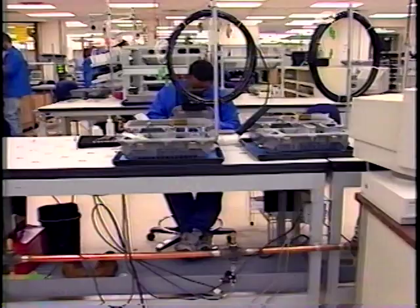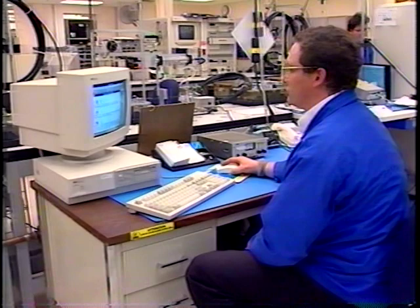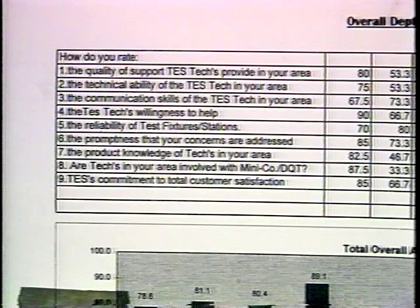Internal customer satisfaction has been a driving force in our group's work, as evidenced by our technicians' presence directly in the production areas. To continuously improve the quality of our service, we've developed several customer survey forms to solicit feedback from our internal customers. We take the information, evaluate it, and modify our work standards to make improvements. All of our surveys receive objective scores that are posted, monitored, and evaluated as a department metric.